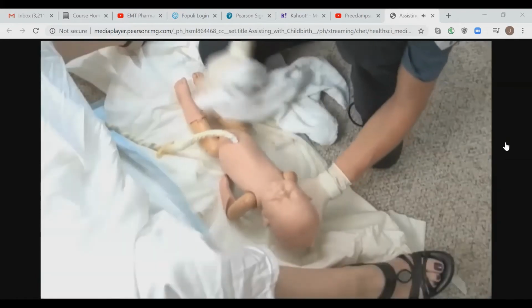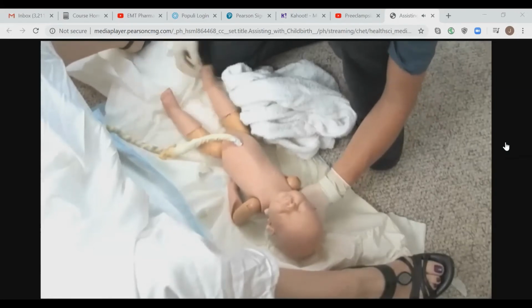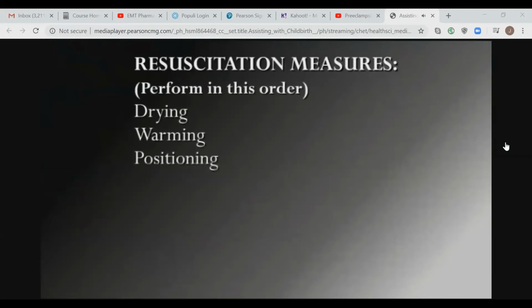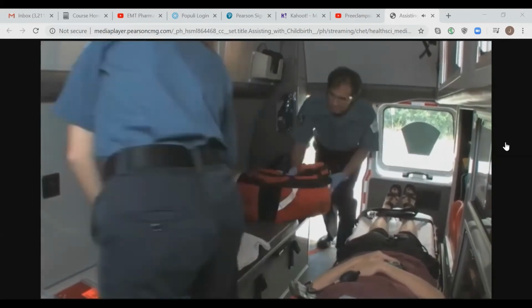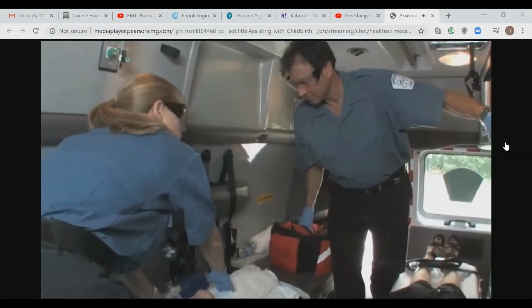In some births, the baby will not begin breathing. If the baby is not breathing after 30 seconds of stimulation, resuscitation will be necessary. The EMT should focus on these measures in this order: drying, warming, positioning, suctioning, tactile stimulation, oxygen, bag mask ventilation, and then chest compressions. Of course, any infant who requires resuscitation should have the benefit of ALS. Attempt to meet with an advanced life support unit en route to the hospital.